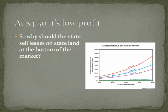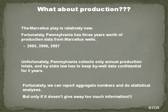So what about production? We have very little information about production because we don't have very many wells that have been producing, mainly since 2005. And we have to keep all well data confidential for 5 years. So we can only aggregate things for statistical analysis, so we don't give away too much information. So we don't have a lot of detailed information about production in the Marcellus in Pennsylvania. And that is, again, a legislative issue.